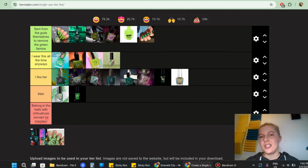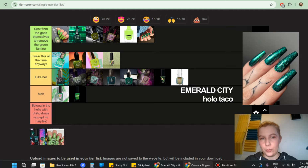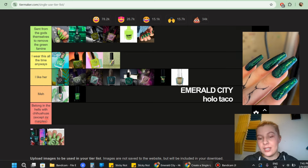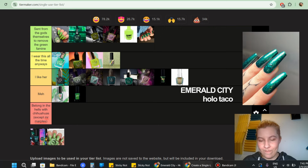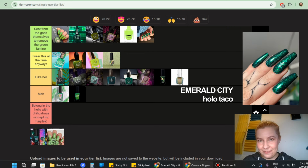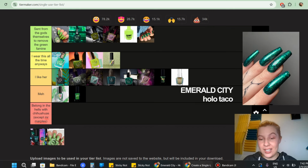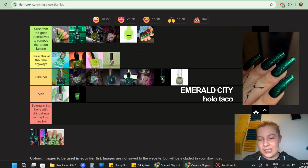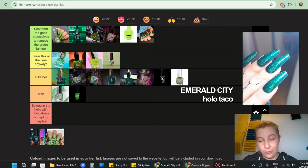One of the last shades I have here with me is Emerald City. I do not have this shade for long, so I don't wear this all the time anyways. It's not suitable for her. Here in this polish we have... oh, but it's so shifty. It's so glowy. I like her, but is she sent from the gods? Honestly, it's too short of a time for me to figure out on which chair it should go, but I still decided to put it in anyways because it's a green and I love greens.